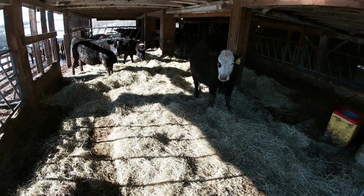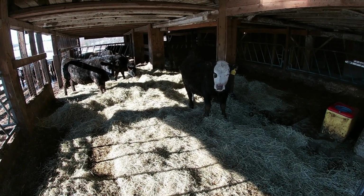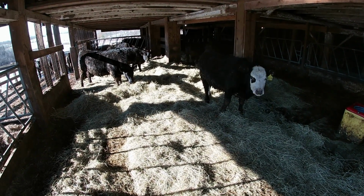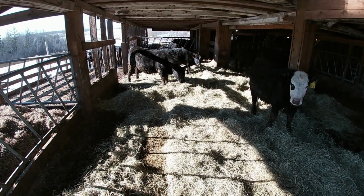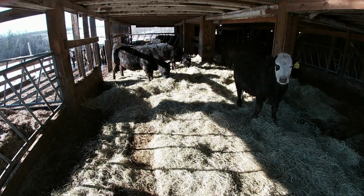I don't know what all this camera got or didn't get. It keeps freezing up. I think we're gonna have to get a different camera, but they're all bedded back down again. They'll pick through it. Actually, this bale is pretty decent.